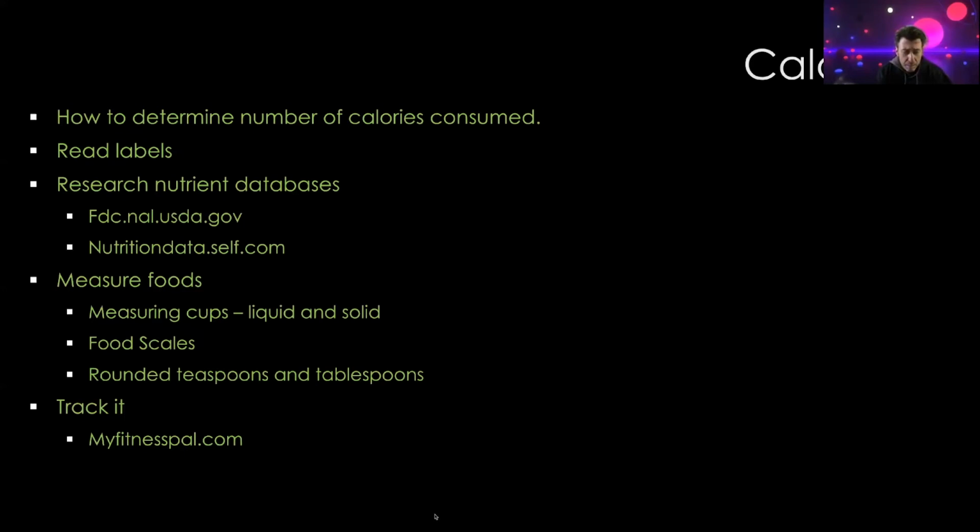Sometimes foods don't have a label, and particularly a lot of times your meats or your produce do not have a label. And if you need to look that up, I provided a couple resources for you through research nutrient databases. fdc.nal.usda.gov and nutritiondata.self.com are two databases that you can use.